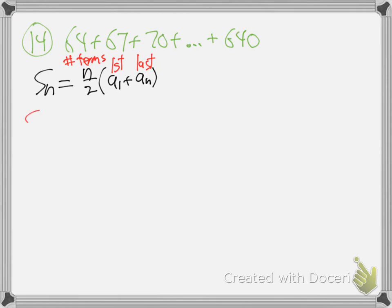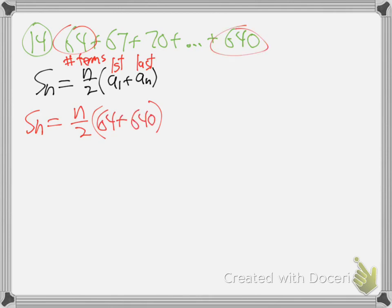All right, so let's plug in what we know. We know the first term, 64, no mystery there. Last term, 640, no mystery there either. The mystery's in the n. So we use the other formula to get our hands on n.